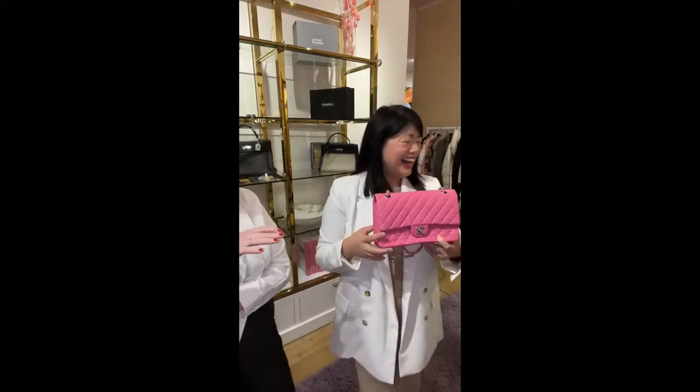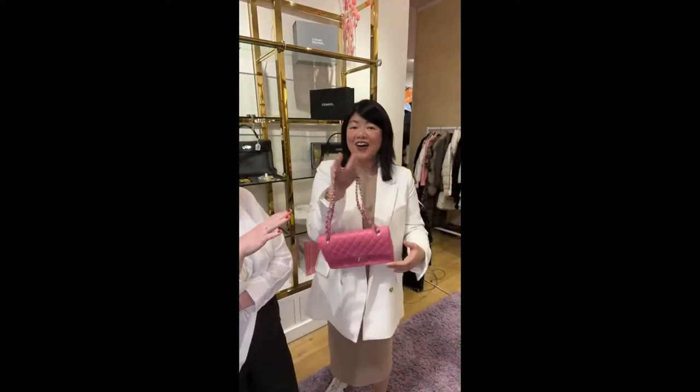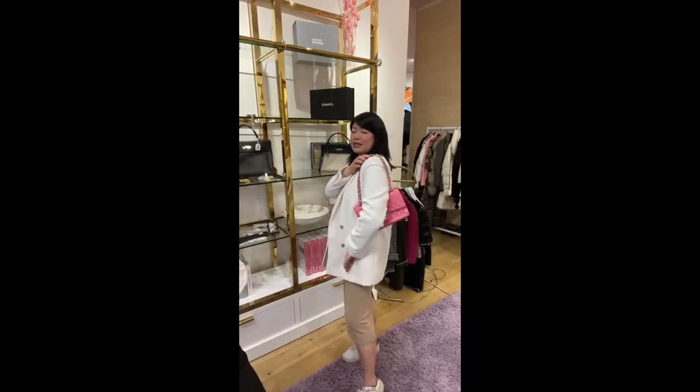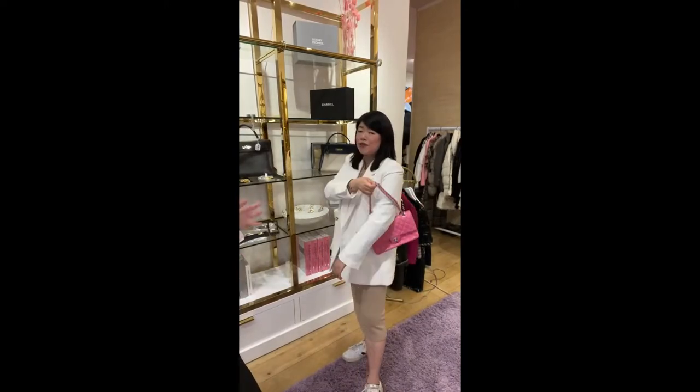Great colour. Everyone's just saying lovely. I love this colour. Pinks and beige are so hard to combine. I know, pinks and beige, two colours, like the unicorns. It looks really fun against the white. Can I try it? Yeah, of course.